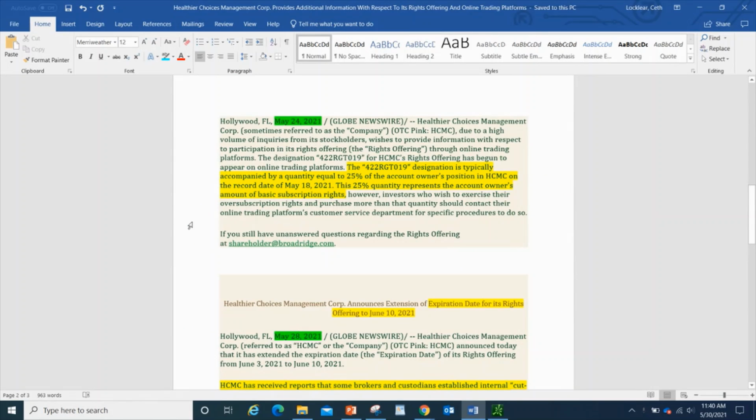Okay, so May 24, 2021, HCMC, due to a high volume of inquiries from stockholders, wishes to provide information with respect to the participation in the rights offering. The 422RG-G2019 designation is typically accompanied by a quantity equal to 25% of the account owner's position in HCMC on the record date of May 18, 2021, like we talked about previously. Now, this 25% quantity represents the account owner's amount of basic subscription rights.